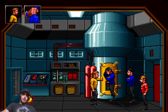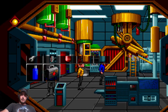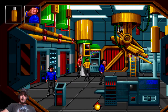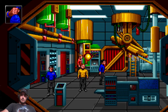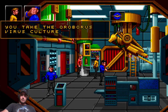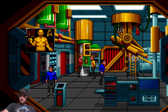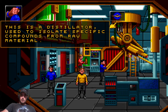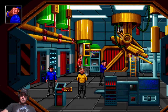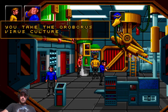Okay. Actually, wait. No. Too late. So, if I put in the nitrous oxide, you take the Ouroboros virus. This is a distillator used to isolate specific... This is a research lab. This is a distillator. This device is used for the rapid... You take the Ouroboros back.